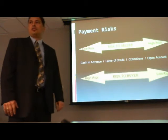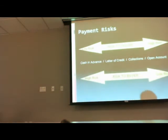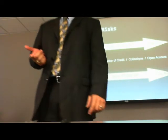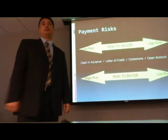Is a check, a handwritten check, cash? Is me giving you a check for payment of goods, is that cash? Absolutely not. If you wrote the check. How about a cashier's check from the bank? Is that cash? Yes. There's fraud in that too. It's not cash until it's in your bank account.